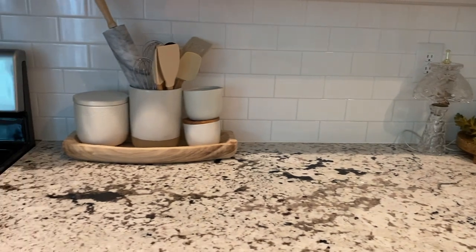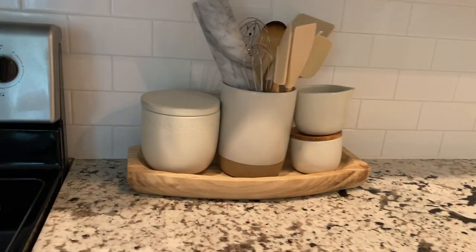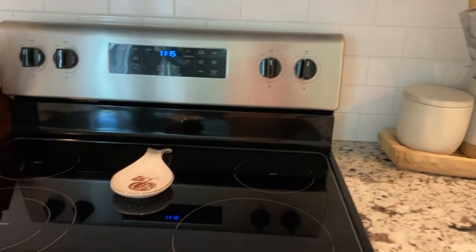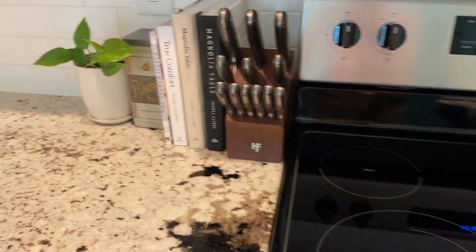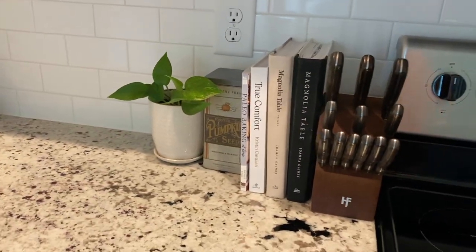I try to keep my countertops pretty clear. I keep the same things out most of the year, like my little crystal lamp that was my grandma's, as well as my crock full of utensils and a little candy jar. I did switch out my spoon rest, and I changed out the cutting boards and things I have along the backsplash and just swap some things out to change it up a little bit.